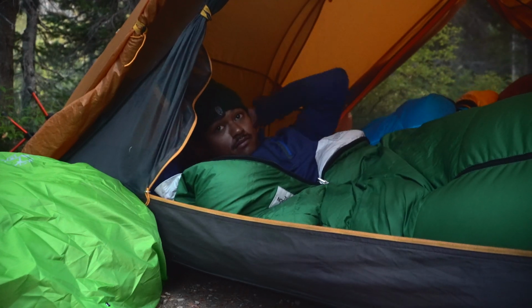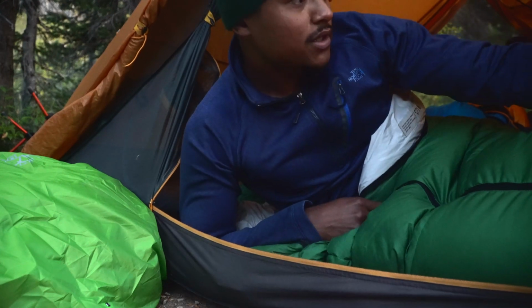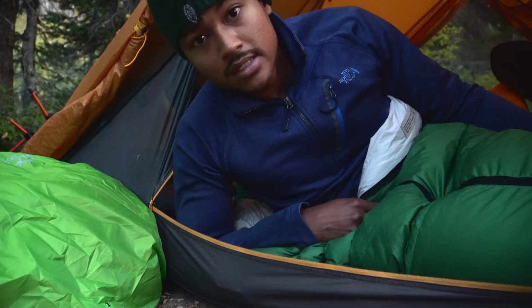Good morning. Day 3 out here. It's now 46 degrees, got down to 45. Views are pretty.